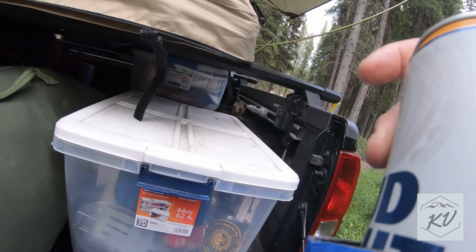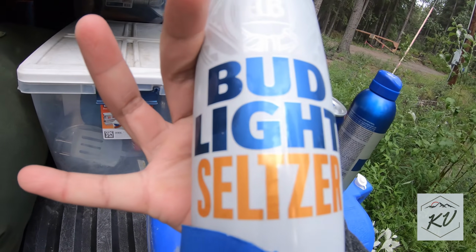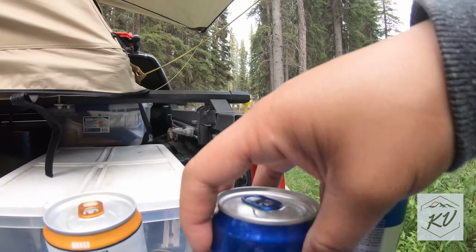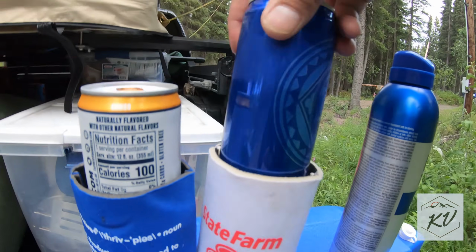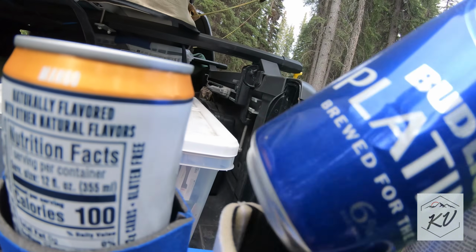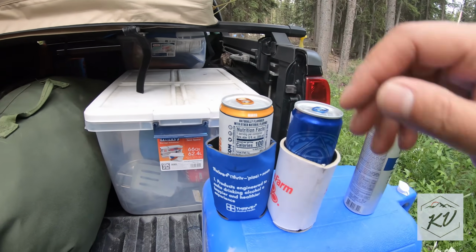So we're drinking some Bud Light Seltzer, the mango flavor. Pretty good. It's definitely our go-to if we had to go get some Bud Light Seltzer, and then Bud Light Platinum. We're just hanging out with all the buds tonight.